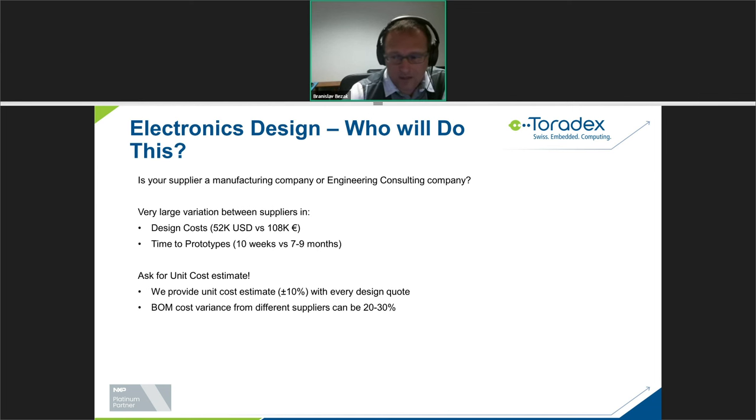Also, when you are selecting the company, we found out there is a wide range of costs they might quote you for the same design. We've seen quotes where we quoted for the same project where the design costs was more than double between the companies.